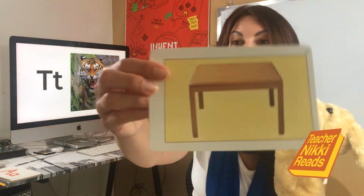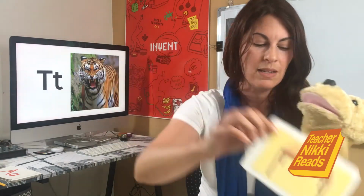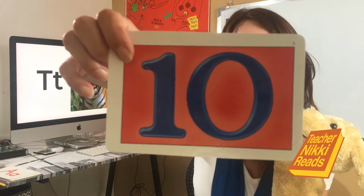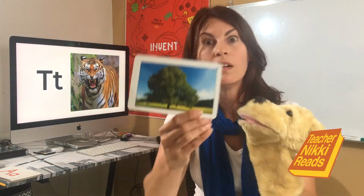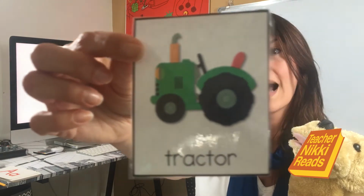What is this? What is it? Yes, it's a table. Table. Oh, I like this number. 10. T-E-N. 10, 10, 10. Here's a picture of a real. What is it? Can you see it? It's a tree. Tree. Oh, this is a cool one. Tractor.